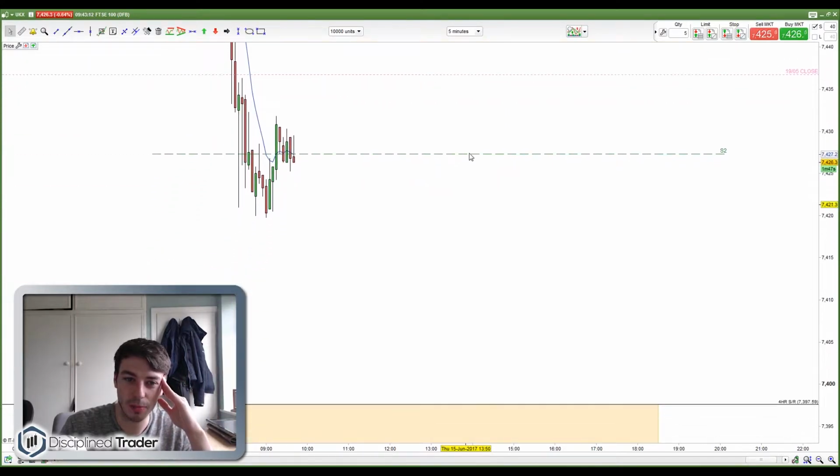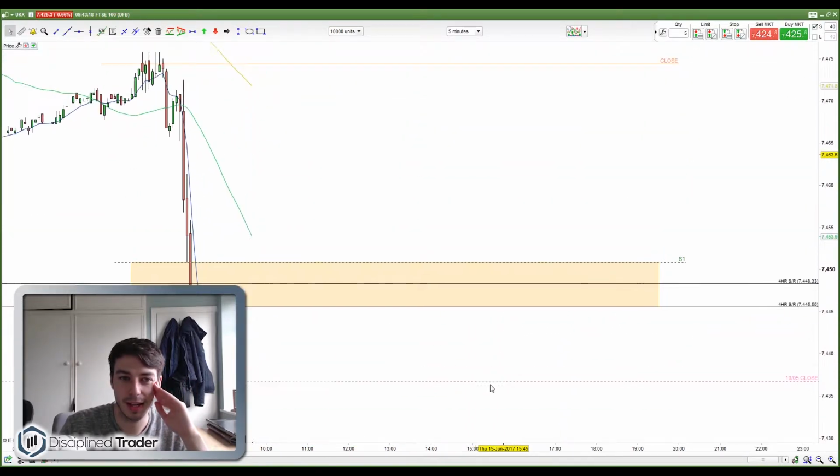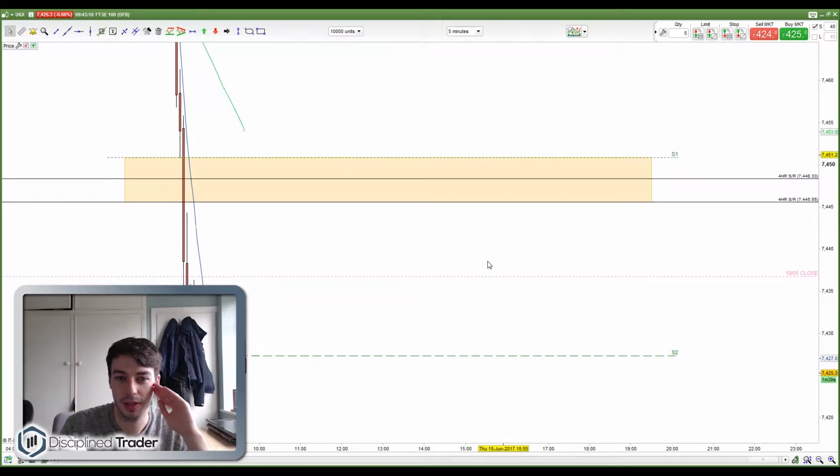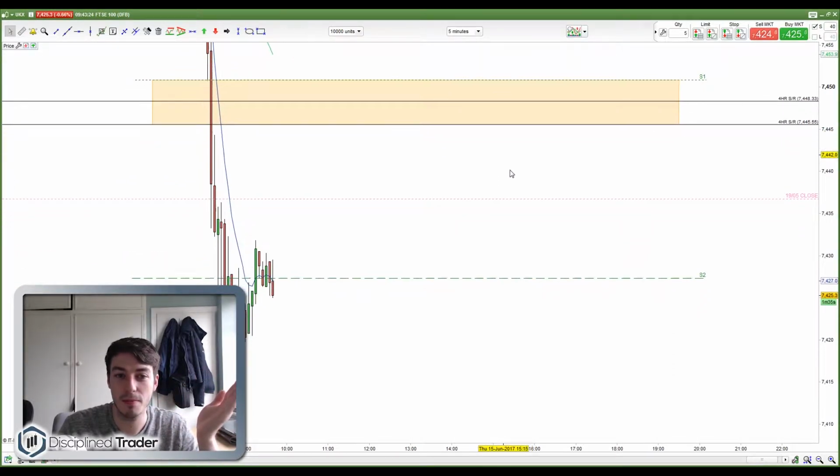We're sat wedged between these two bands. Hopefully it doesn't just chop sideways for the rest of the day. It has had a pretty decent move already this morning, but all there is to do now is wait. So I'll come back to you if we move to one of these bands.